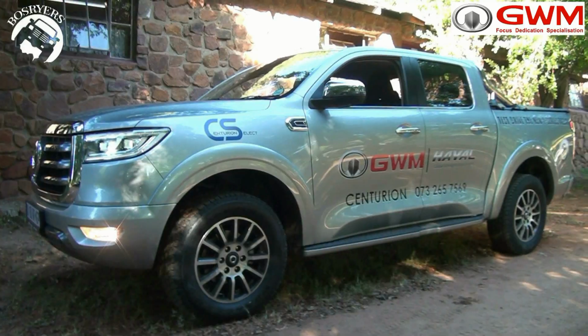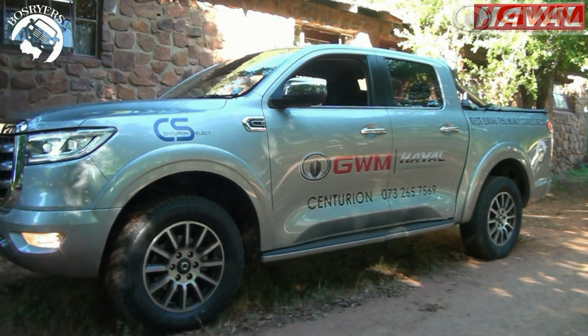Alright, and if you would like to go on holiday and tow a caravan, what is your towing capacity on this vehicle? Well, Etienne, our towing capacity on our P-Series buckies is 2.5 tons. 2.5 tons? Yes. So it's not only a holiday vehicle but also a workhorse? It is indeed.